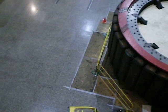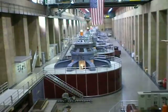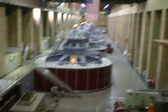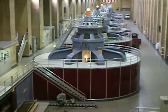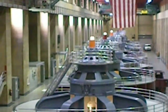Not quite, but almost. Once the water enters the 4 towers out there I talked about, it'll flow through that pipe you were standing over down below, and then through the generators, turning the turbines, creating 130 megawatts of electricity per generator. Total plant capacity here at Hoover Dam, 2,080 megawatts.